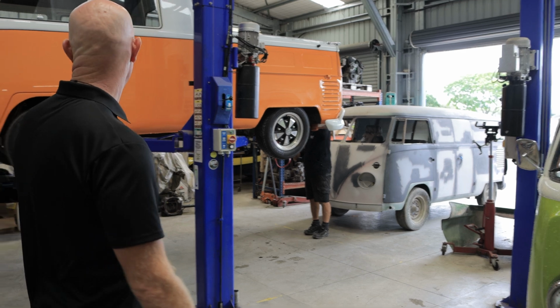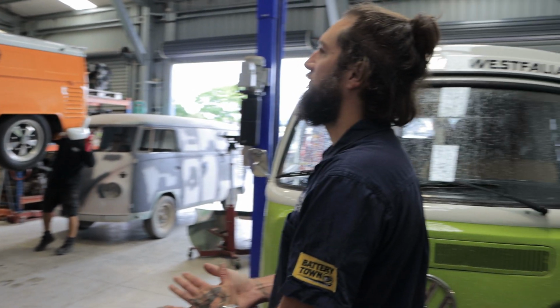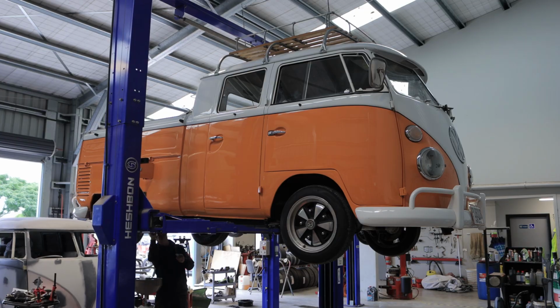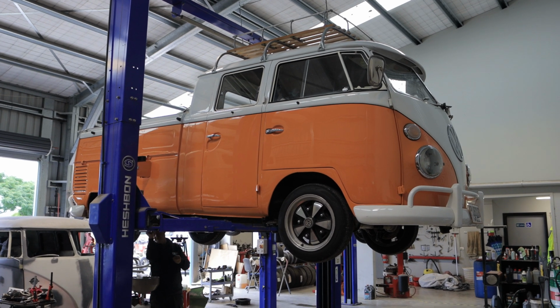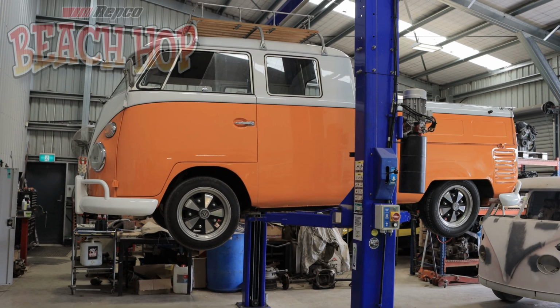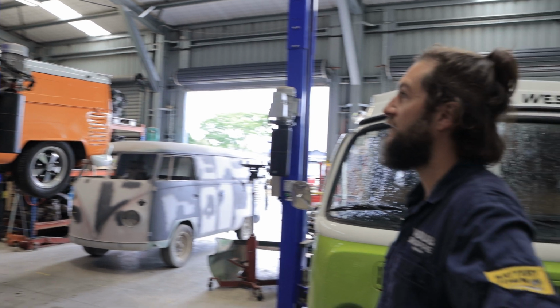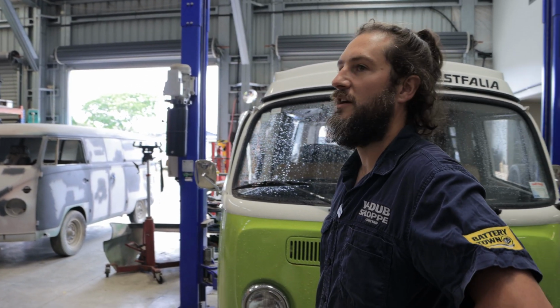And then next door, we've got the old split window. So this one's quite a rare one. Double cab ute, obviously. This came in for some shifter issues. Couldn't quite find gears, and a general tune up. We're trying to get it ready for the upcoming Beach Hop. He just wants it done. You don't see many of these on the road. There are a few in the country, but this one's a pretty tidy example.